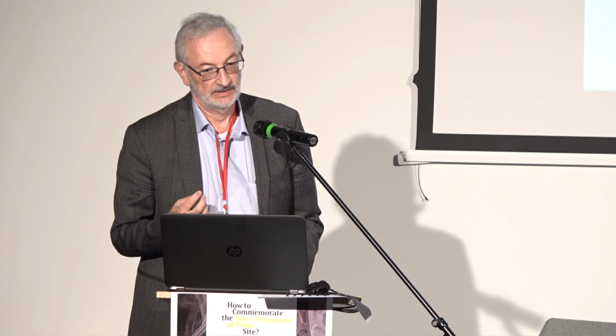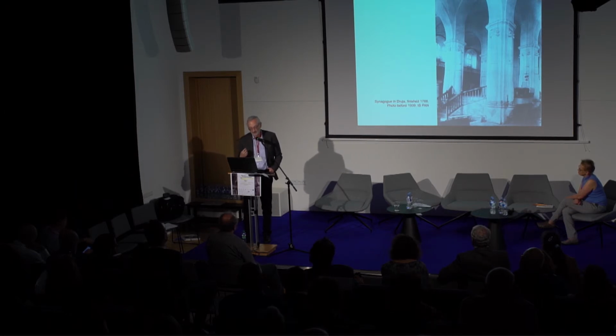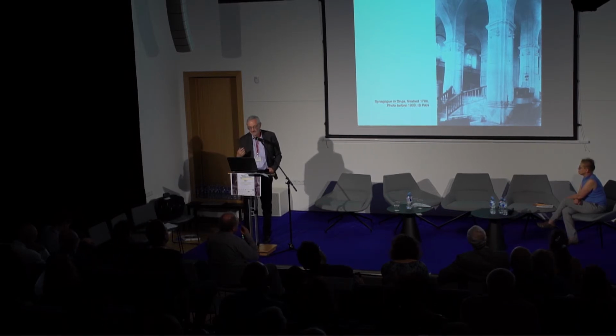But actually, this synagogue of Vilnius was not very influential in the world of Jewish architecture. I know only one synagogue, in Druja, built in the 18th century, that continues or uses this solution.